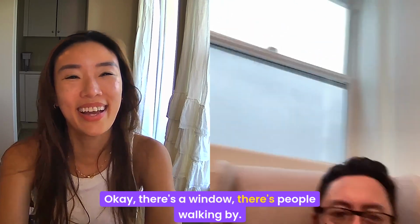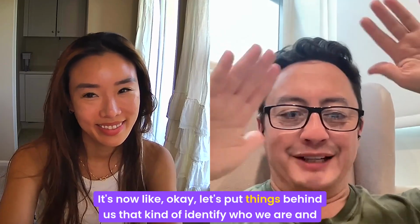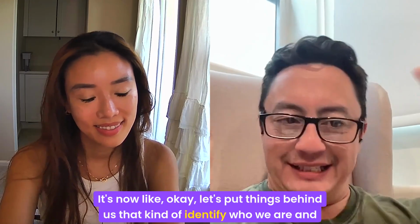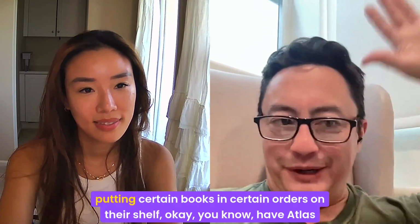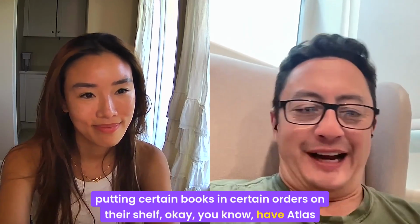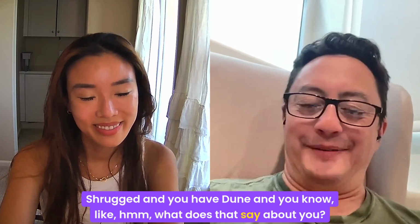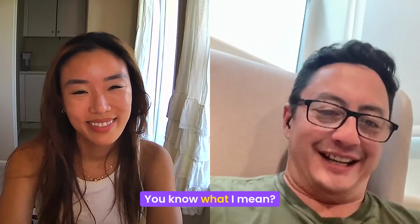Okay, there's a window, there's people walking by. But it's now like, okay, let's put things behind us that identify who we are. People were putting certain books and certain orders on their shelf. Okay, you have Atlas Shrugged, and you have Dune, and what does that say about you? You know what I mean?